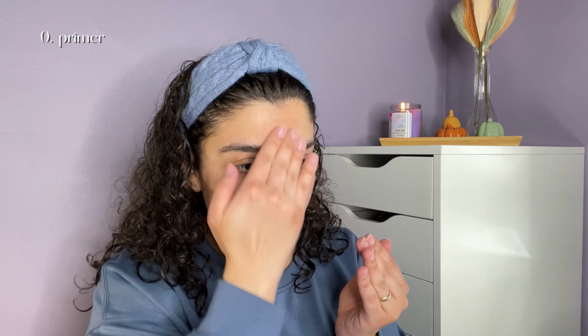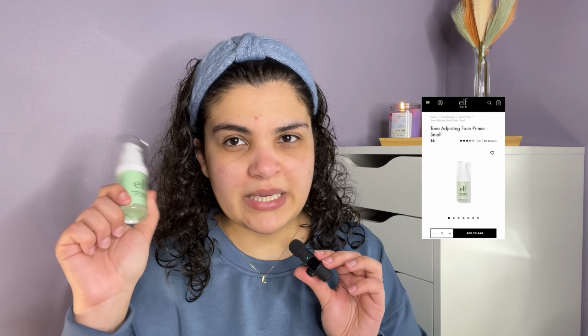It has salicylic acid. If you struggle with acne like I do, this is pretty good. I'll try to look up the prices of the items that I don't remember, because I don't remember how much this is. It should be like $8 maybe. Yeah, I think I paid $8 for this.